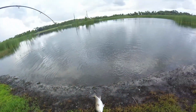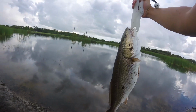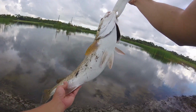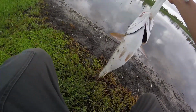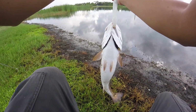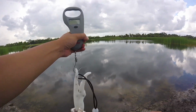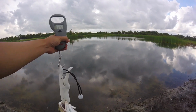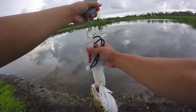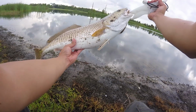All right, well, this is a pond on the west coast, and this is a big redfish. I mean, I'm assuming it's a big redfish. I've never caught one before. So we're gonna weigh this guy. And we're gonna get him back in the water here pretty quick. So, 7.4 pounds. And it's a beautiful redfish.